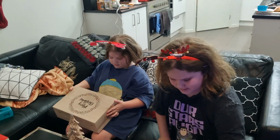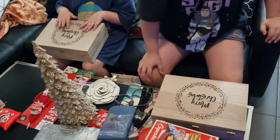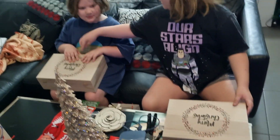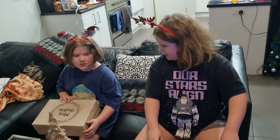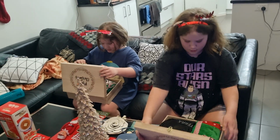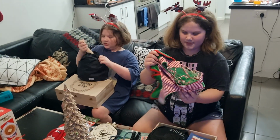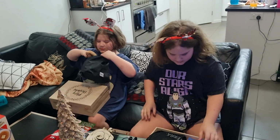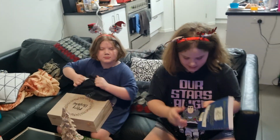The big finale. So these are from Mummy and Daddy just for Christmas Eve. This is from Grandma and Granddad. Okay. 3, 2, 1. Ooh! What's this? Oh, that's for Hopi. Oh, here you go. She's got an elf outfit, and Gabby's got the hat in hers.